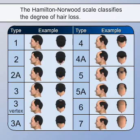A full head of hair with little to no hair loss is signified as type 1. Complete loss of hair along the front and crown, where only a small ring remains around the sides and back of the head, is signified as type 7. Select any example to see the hair loss progression for that particular type.